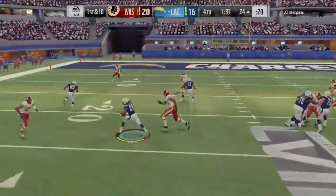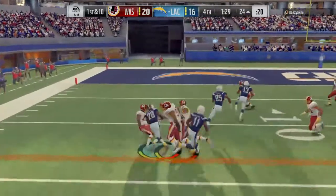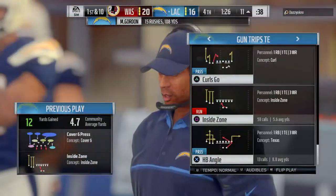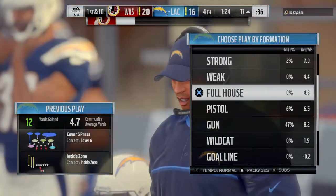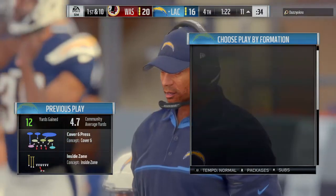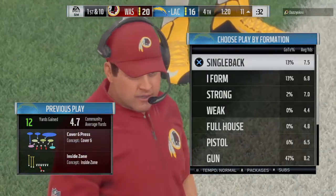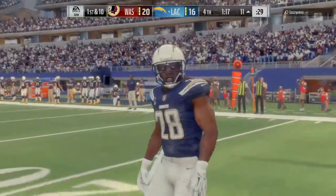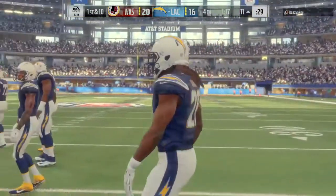They'll run it now out of the gun. And down inside the 15, shy of the 10. Give them 12 yards there. The Chargers have a first down. But they picked up a little bit of yardage there, and now, in this situation, should be in no hurry to run a play really fast. Let the clock wind down.